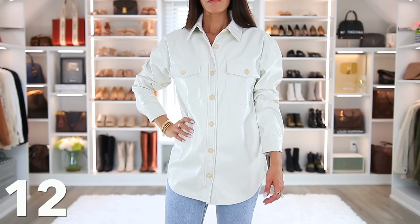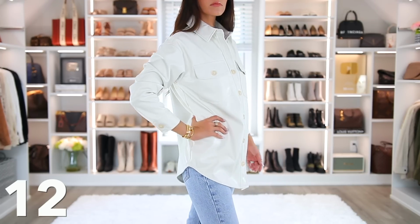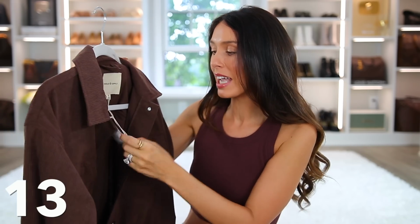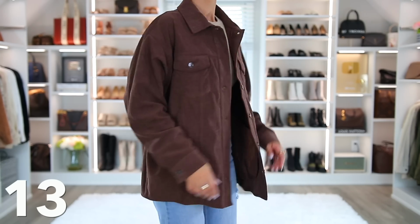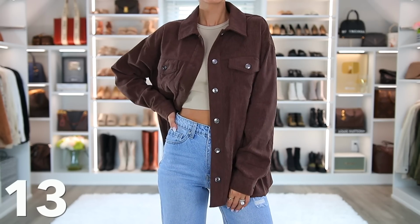And again, I'm just such a fan of shirt jackets because not only are they really stylish, but you can wear them in so many ways, whether as a jacket or buttoned up as a shirt. I'm also very much drawn to corduroy shirt jackets. So I love this one by Thread and Supply. First of all, again, I kept the tag on it because of the price, it's $35, such a good price, especially for Thread and Supply. It is a small. Again, this style is definitely meant to be oversized, so just keep that in mind when you're ordering.